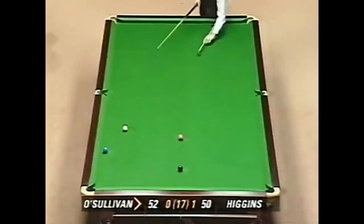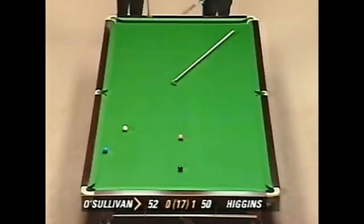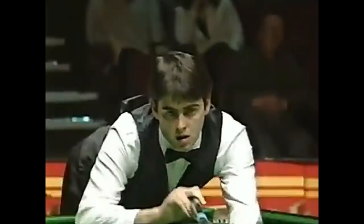Well, 6 inches short of being near perfect. Wonderful shot to sort out. One good shot on the blue, though, required now.